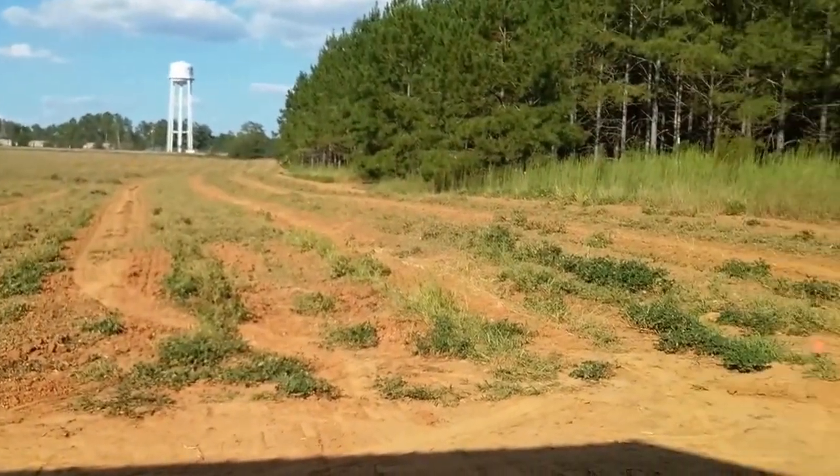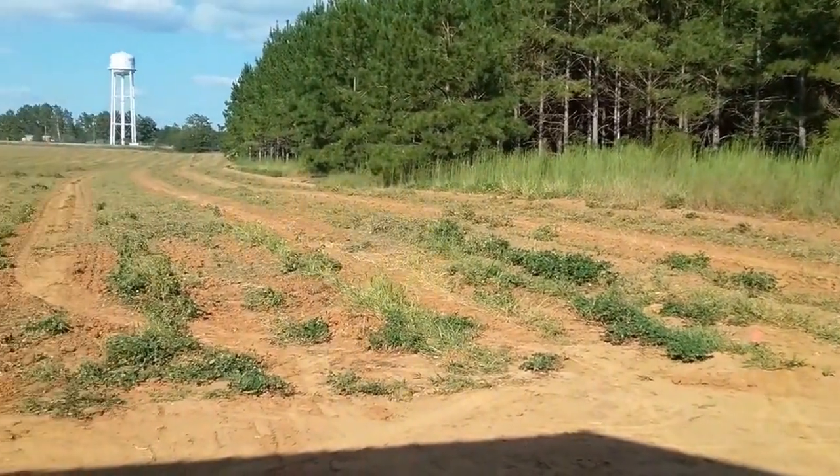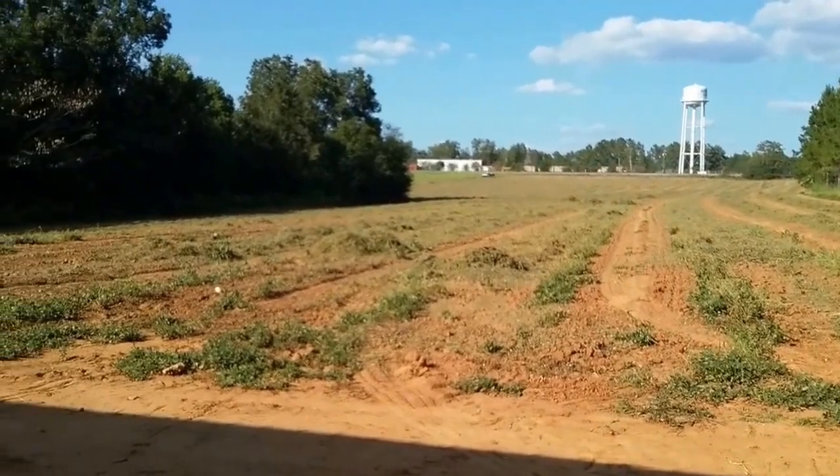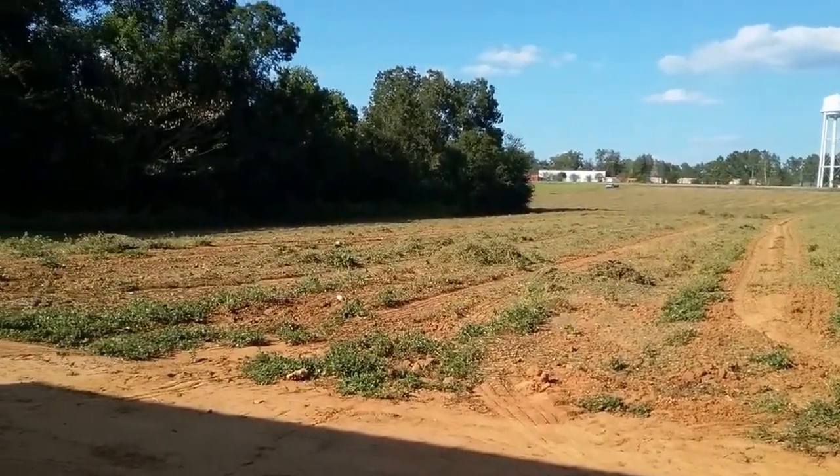There we go. It's after they've gone through and picked up all the peanuts. I see a few stragglers still around, but it looks like they got the majority of them.